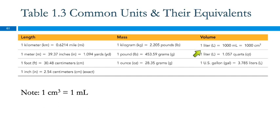So 1 liter is 1,000 milliliters. A milliliter and a cubic centimeter are the same. 1,000 milliliters is the same as 1,000 cubic centimeters. And so I added this to the table. A cubic centimeter and a milliliter are exactly the same volume. They're just different names for the same thing.